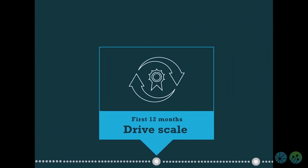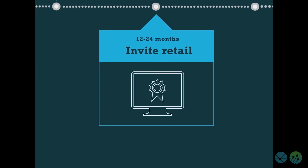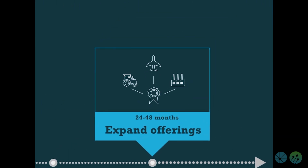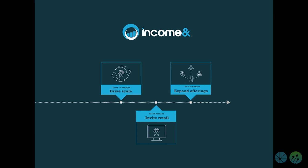So we're driving scale by selling to accredited investors, registered investment advisors, and to institutions. Within a year, we'll take Primos through full SEC registration so that anyone who needs Primos can buy them. And after that, we'll move into other hard asset-backed offerings. So this is In Command's vision for the future.